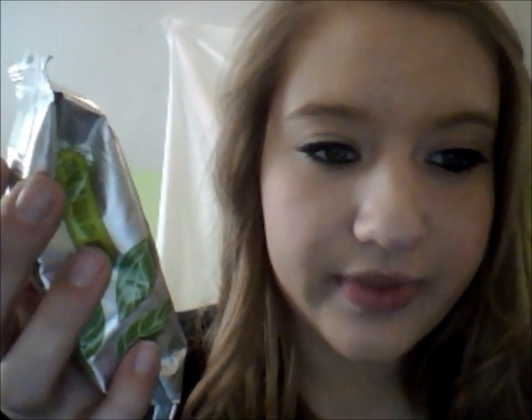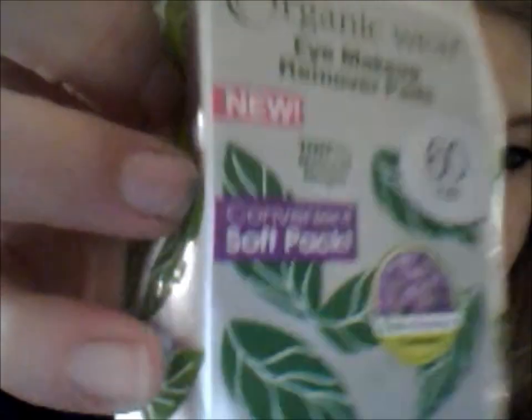My favorite eye makeup remover is also the same line from Physicians Formula, and it's their eye makeup remover pads. It has the same little things about it and the whole eco aromatherapy thing, too. These work so good. They work really good around your eye.